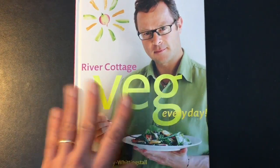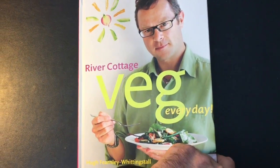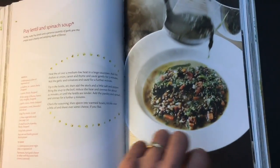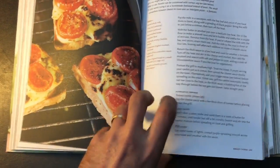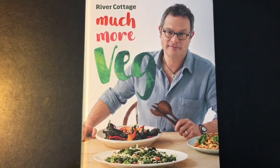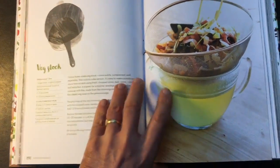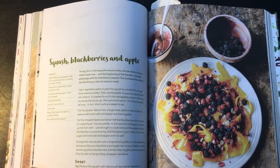The next few are by Hugh Fearnley-Whittingstall of River Cottage fame. This is his Everyday Veg book, which has a lot of the more basic recipes in it, and this has been really good. Then another one by Hugh, River Cottage Much More Veg, has a lot of very unusual recipes, and I think Debbie's got a lot of inspiration from this book. Both of these are highly recommended.